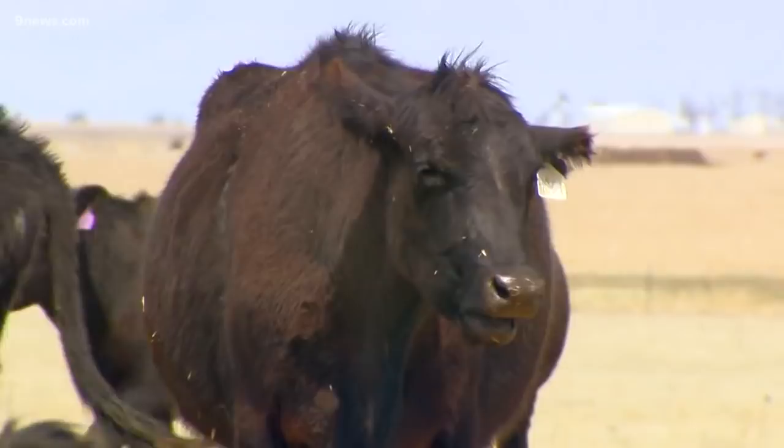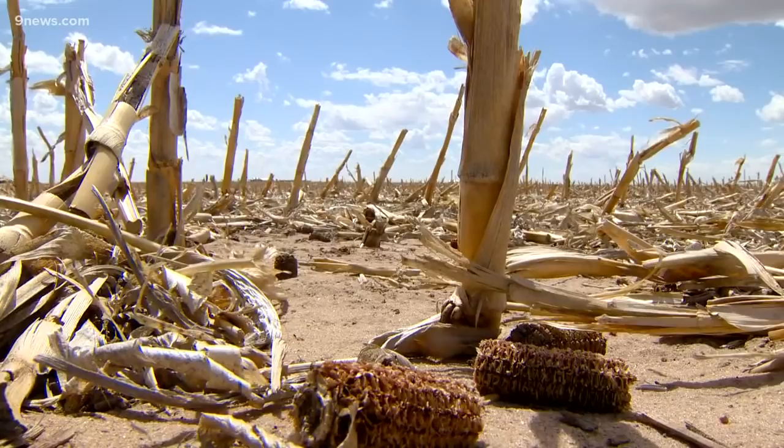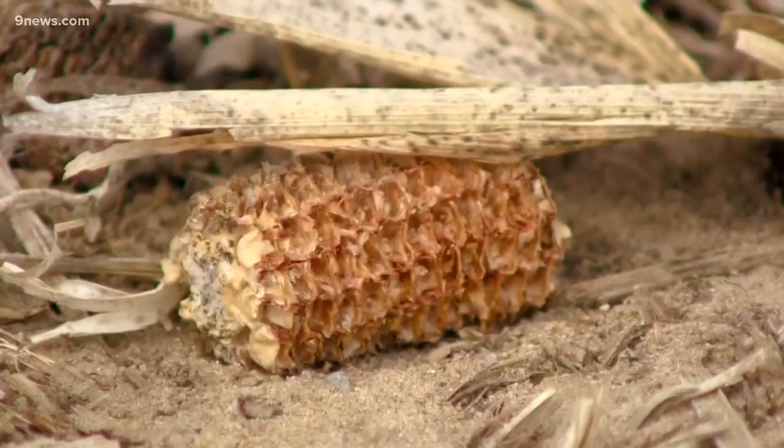The price of corn is so low, it's hard to justify planting. For lack of better terms, if you had a $200,000 house, you'd be selling it for roughly about $75,000. Anytime that you get into a financial situation, it threatens our way of life.